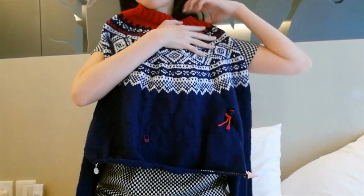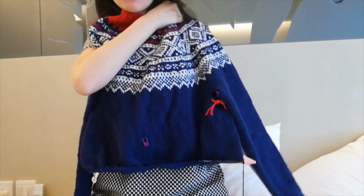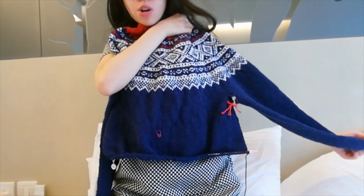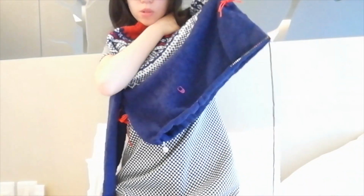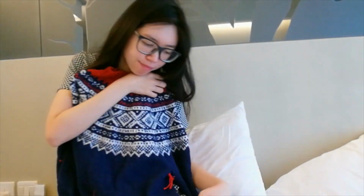Like this. It's actually pretty long already if I want it to be cropped-ish. It's time for me to do the ribbing, right? But everybody's like, no, make it longer, make it longer. Maybe because when I do this, it will go like this. Don't know. Should I make it longer?